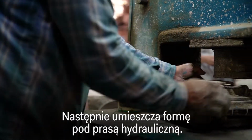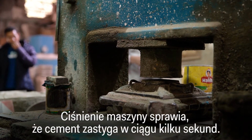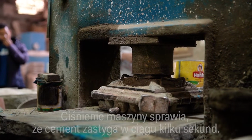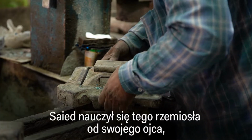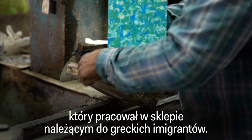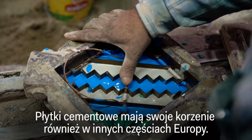Then he sends it through the hydraulic press. The machine's pressure solidifies the cement within seconds. Saied learned this craft from his father, who worked at a shop owned by Greek immigrants. Cement tiles have roots in other parts of Europe too.